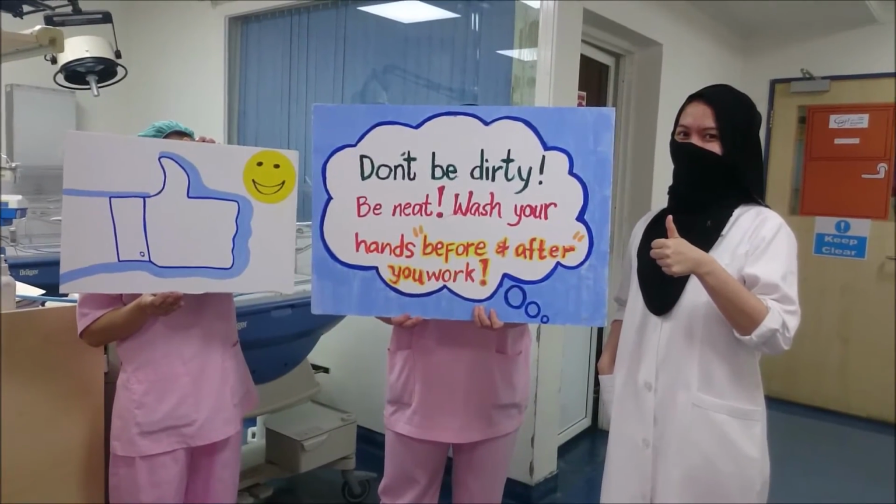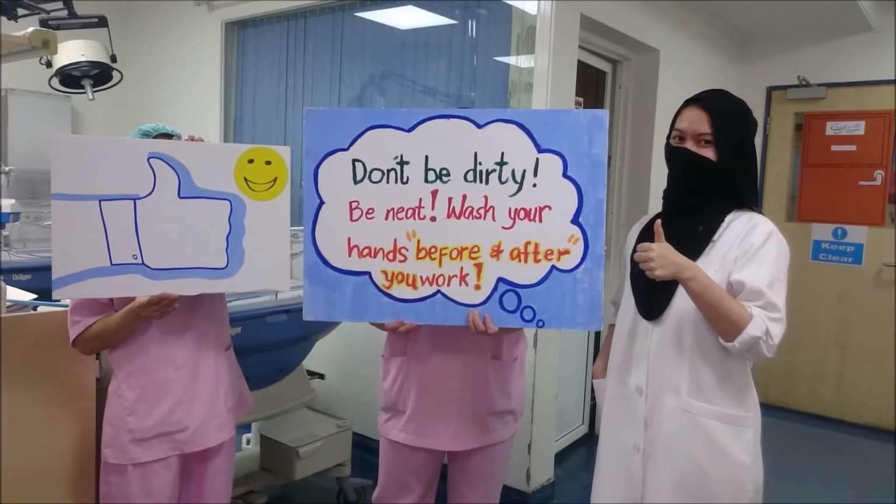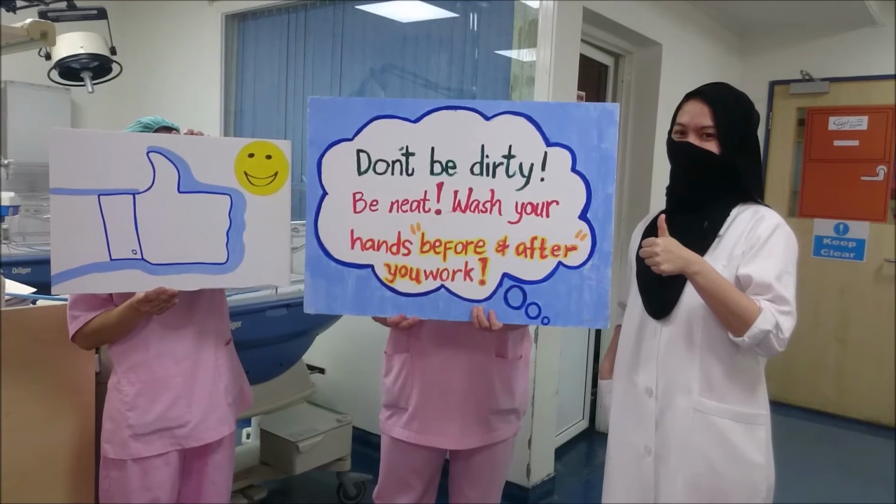Mrs. Lin enters and shows us a reminder. Don't be dirty, be neat. Wash your hands before and after you work. Now, the babies in the kingdom are again happy and free of microbes.